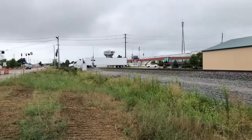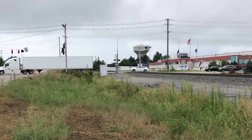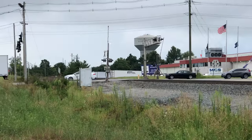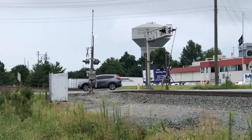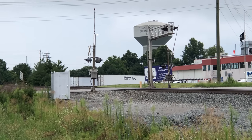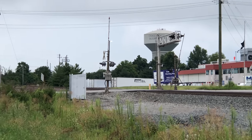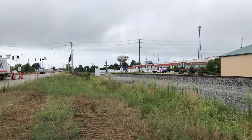Yeah, that crossing gate hit that truck over here. I don't think it did any damage though, although it is sitting kind of funny. It's not straight up and down like the other one. Oh well. There you go, the radar gun's been brought back.